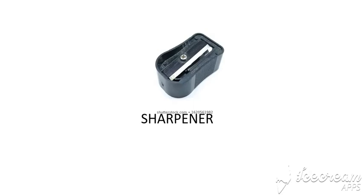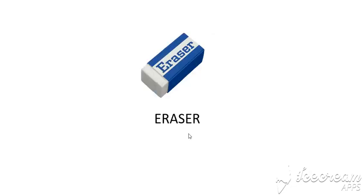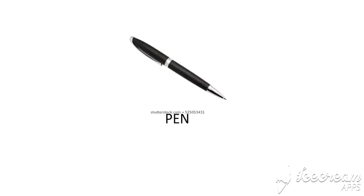Second picture is of a sharpener. S-H-A-R-P-E-N-E-R, sharpener. That we use to sharpen pencils. Third picture is of an eraser. E-R-A-S-E-R, eraser. That we use to rub in our notebooks. Fourth picture is of a pen. P-E-N, pen.